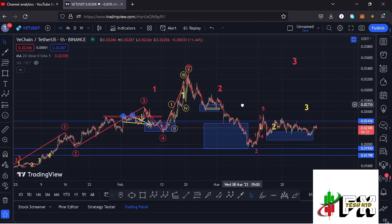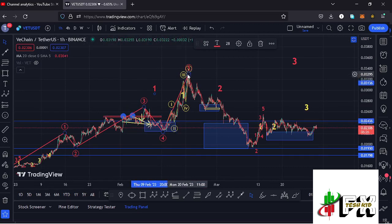out after we fully peaked in the formation of a larger Elliott wave count 1, and that was after seeing a 5 wave structure to the upper side, having the wave 5 giving us a peak at around the $0.3295 mark, and also completing the formation of that larger Elliott wave count 1 to the upper side.